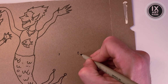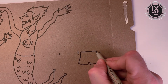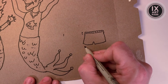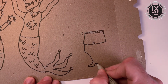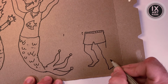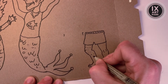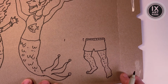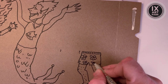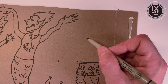And for this guy, we're going to switch it up a bit. We're going to give this guy swim trunks here. We're going to do something a little different. We're going to have legs that are somewhat humanoid. And we'll make hairy legs, somewhat hairy legs. And then maybe flowers on the trunks. Add some flowers on the trunks, swim trunks. And then the top part, we're going to make into a fish.